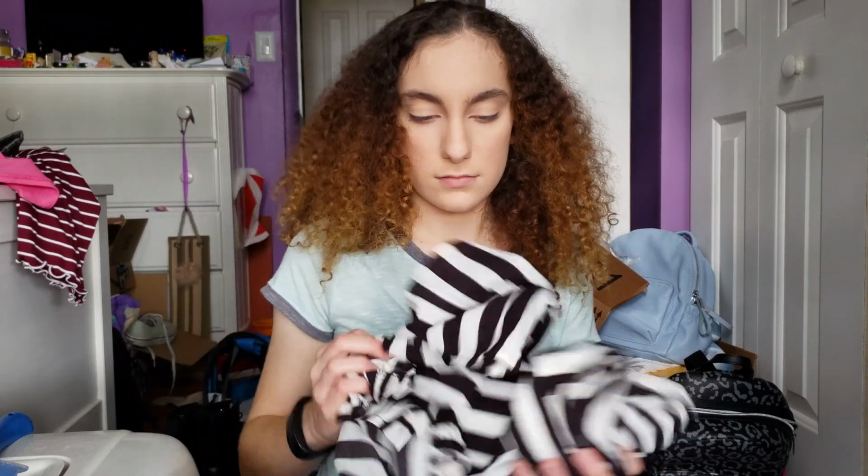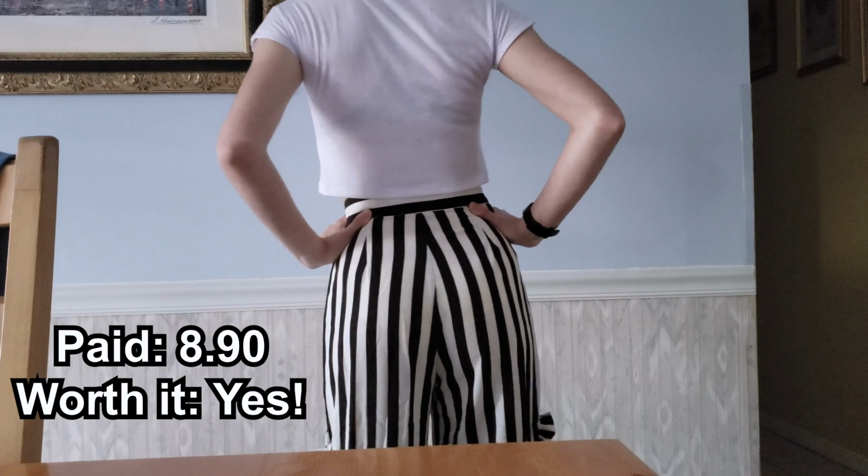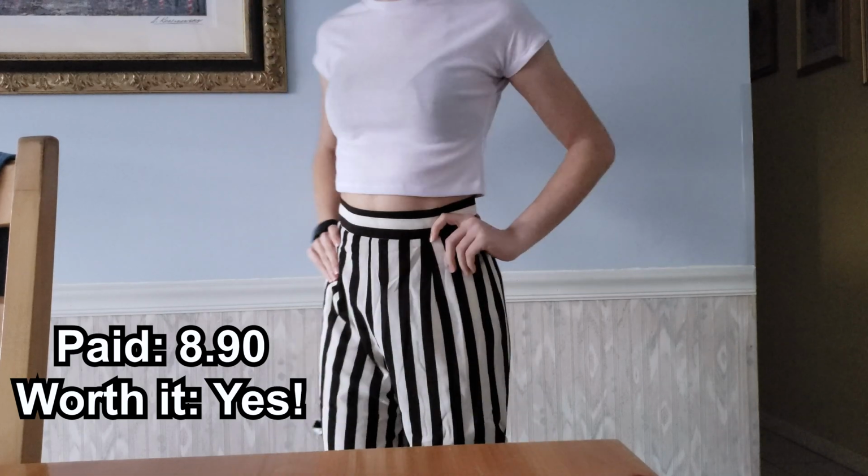Next up, we have some black and white pants. These are really fun because I've never worn pants with slits before. This is the front of the pants. They're black and white all the way down. This is like the waistband, and it's got an opening.